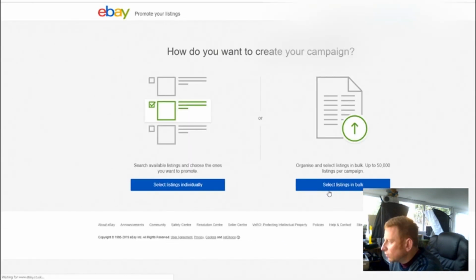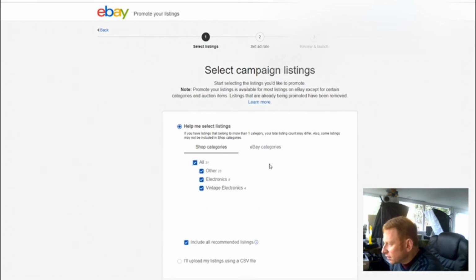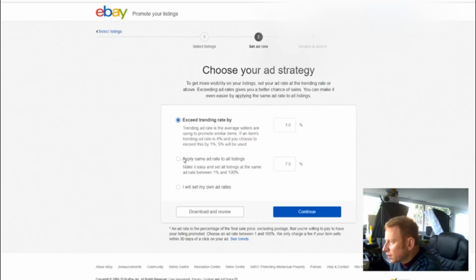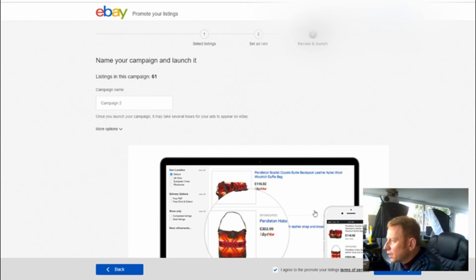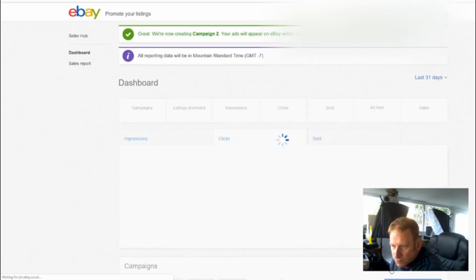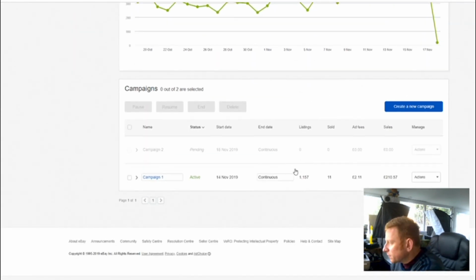Select items in bulk. And as you can see, I've got 31 items that I can promote. So I'm just going to highlight them all there. Click continue. And I'm going to apply the same ad rate to all my listings, and I'm going to set it to 1%. Click continue. Campaign 2, that's fine, and then launch. And it's as quick as that on a Monday morning.